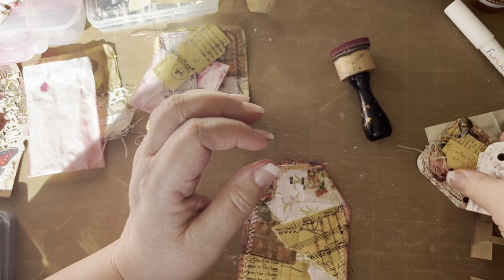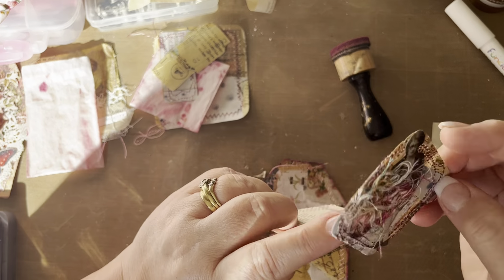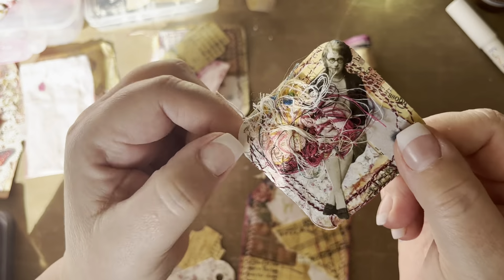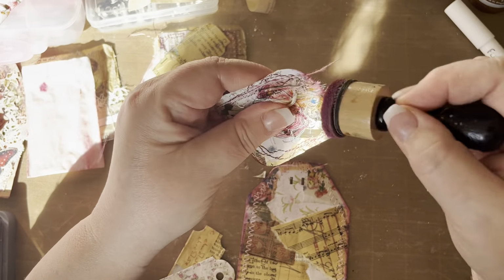So on here, I want to put a ticket, a tag, and this little journaling card. This one I stitched around a few times. I added some cotton threads and a little Tim Holtz figure there. Let's go around that one.